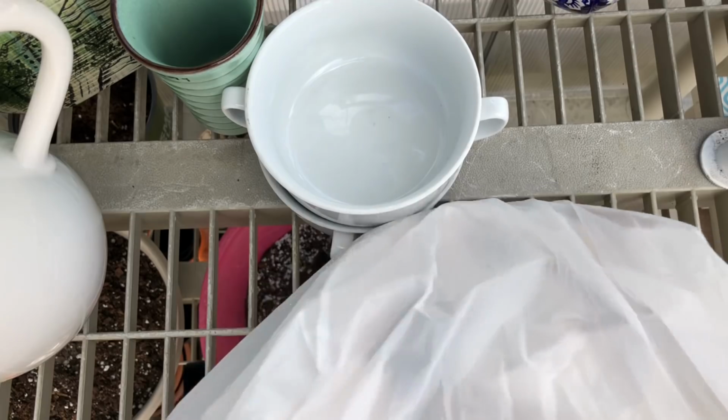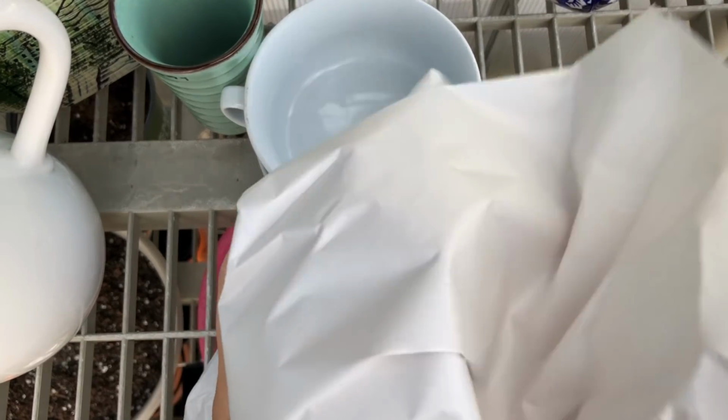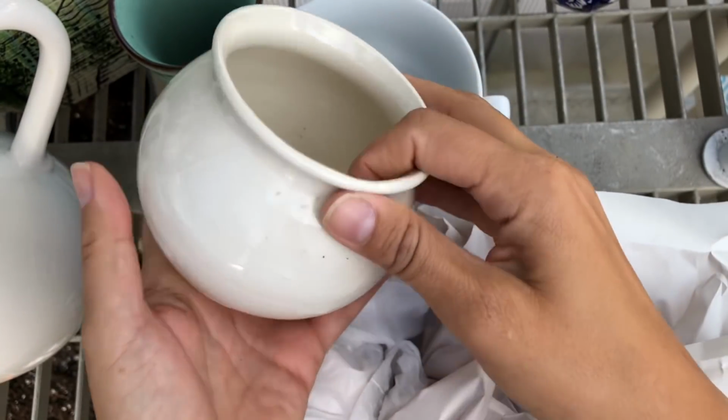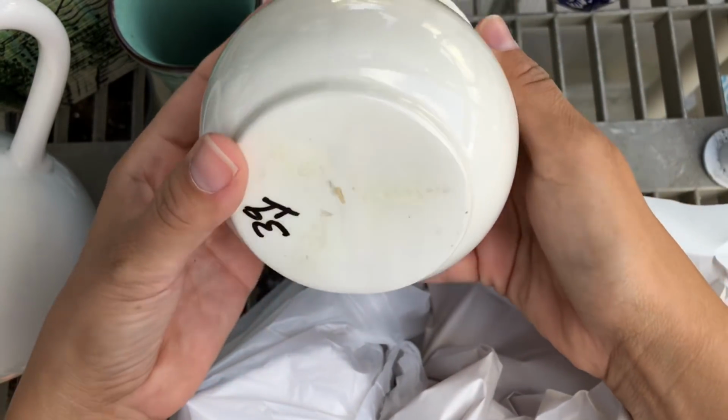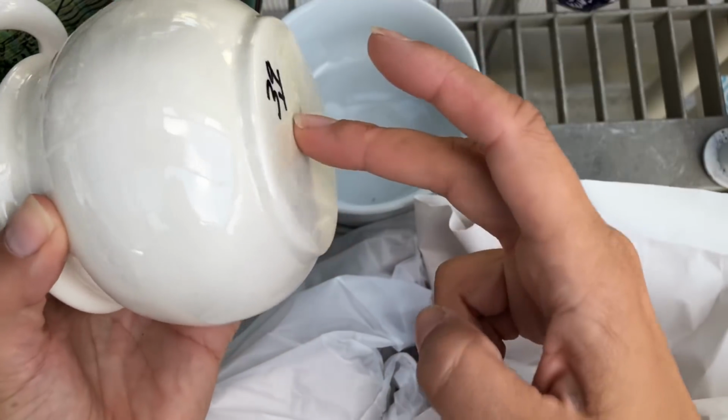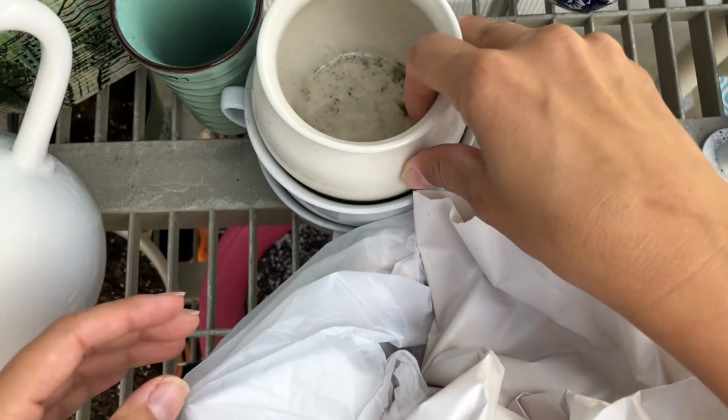Last bag. Here's this one. It's just a little pot. I thought it would look really cute. So it's 39 cents. Hoping that it's easy to drill a hole into that.